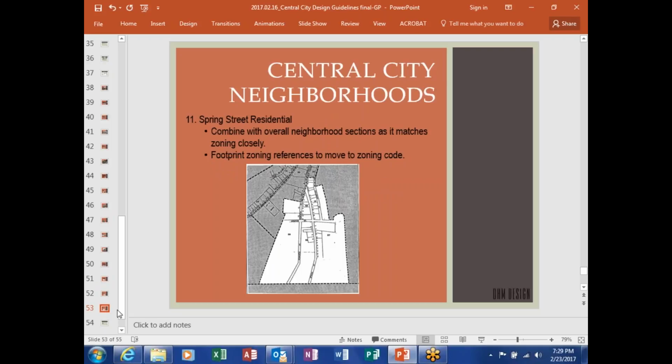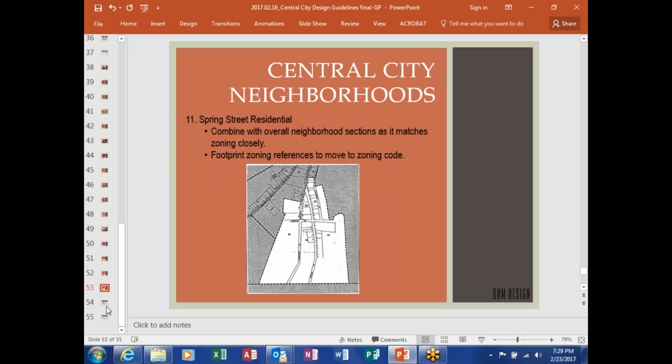And it won't be the last time that you get to see them. Spring Street's a little different, but it's not that much different than the other hillside neighborhoods. It's just not quite as ridiculously steep as the other ones. So that kind of covers that. We're going to group a bunch of those together, make it easier to deal with.